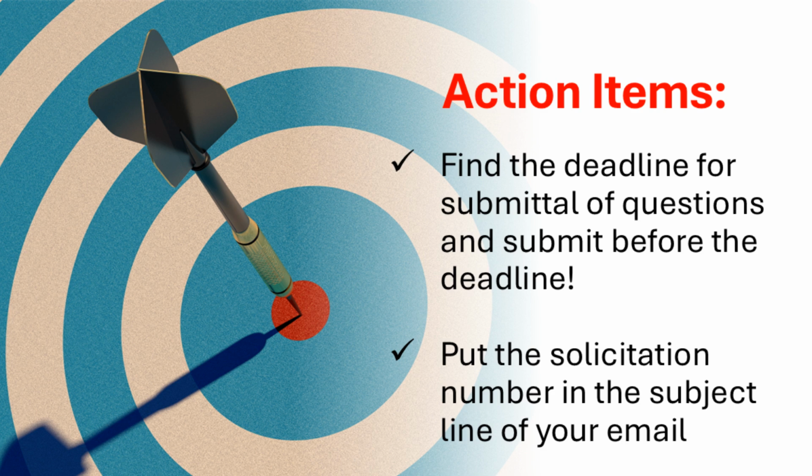I have never seen an RFP that's perfectly written. It is completely normal, and it's expected that you'll have questions. And somewhere in the RFP, they'll tell you how to submit your questions. Usually they'll tell you an email address, and they'll also tell you the deadline for submittal of questions. You can ask them for clarification on any point, and you can also ask questions like, who's the incumbent, and what's the incumbent's contract price? Just remember, when you email your questions, put the solicitation number in the subject line of your email.